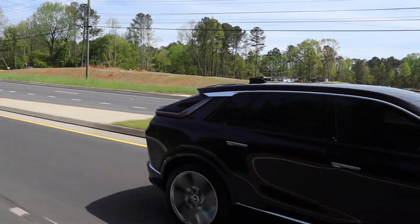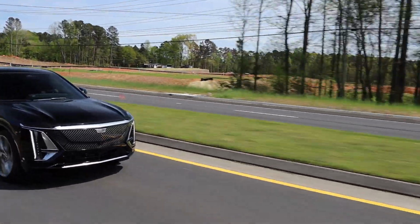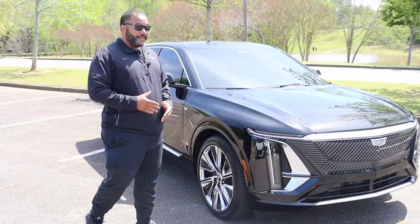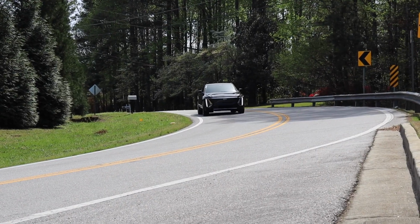Champ, this week we got something brand new from Cadillac. This is the debut car, the all-new Cadillac Lyriq, an all-new electric car by Cadillac. And we're going to take this beautiful thing out for a spin and see if it's going to put a little bit of heat on our EV cars as far as the Teslas.